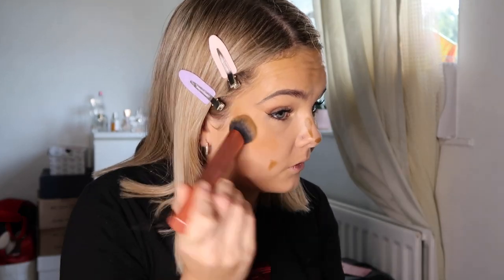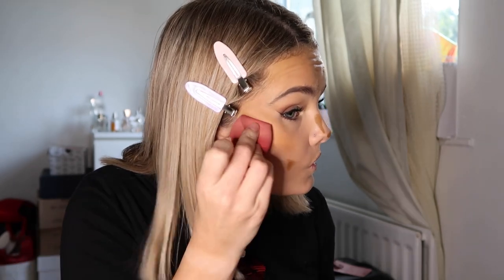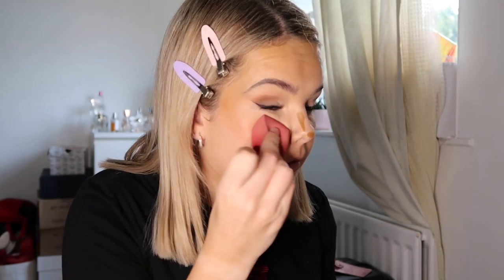I like this shade because it's not too warm. It's not too red-toned. So it does contour. I put way too much on. Okay, let me get, where's, did I use my foundation? Just tap this out of it. Yeah, you don't need a lot.